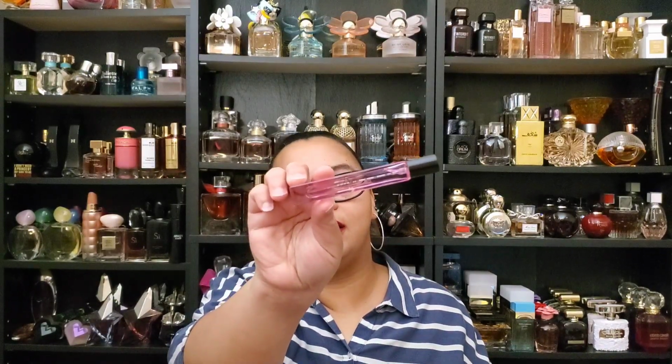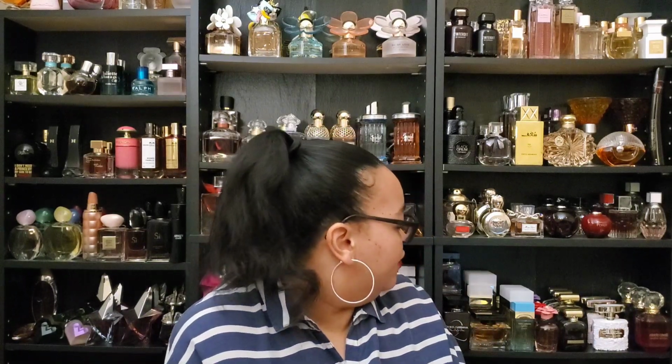Oh, this is so cute. Look at this packaging. I love this. It's a square instead of the normal travel size circle. At the top, we have passion fruit, bergamot, and lemon. In the middle, we have lily and rose. And the base notes are musk, sandalwood, and vanilla. So that sounds yummy, actually. I don't know, why was I not going to get this?